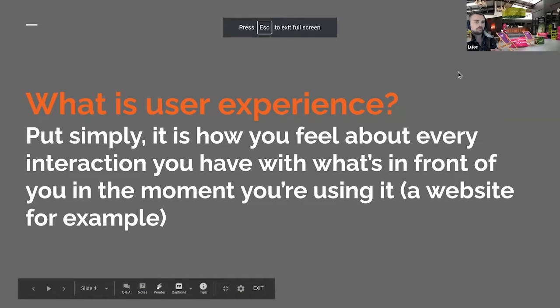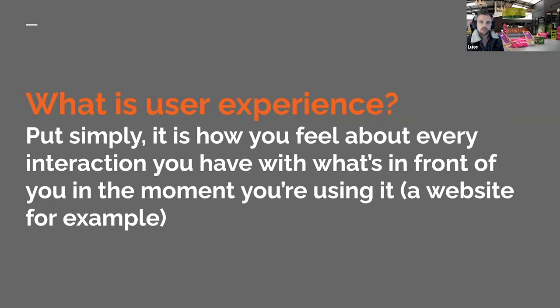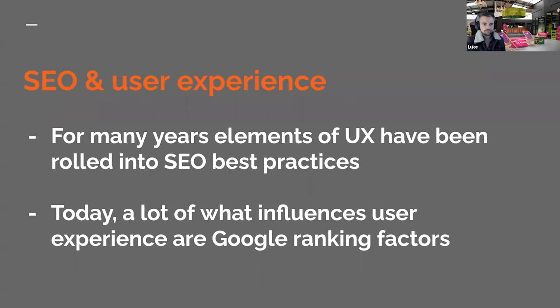What is user experience? Well, like I said, we'll share you the video after, and you can have that with your post session coffee. So what is user experience? Simply put, it's the interaction that people have within your website and making sure that your website is fast, secure, easy to navigate, and gives people all of the accessibility that they need to find the things that they are looking for.